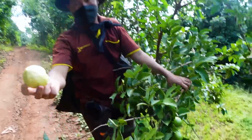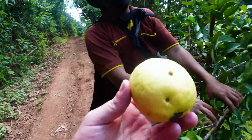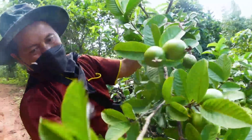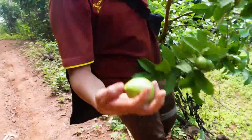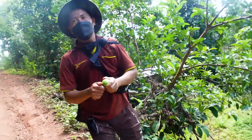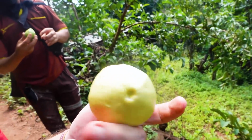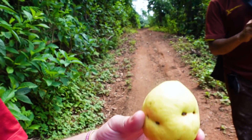Oh, what have we got? Is this lime? Manao? No, Malao. From Mak Phalang. Oh, you know? Not lemon. Mak Phalang. Oh, I know this one. What's this called? Guava. Guava, yeah. Guava. Yeah, Phalang.